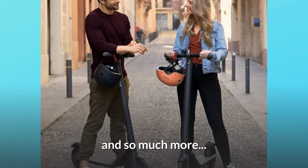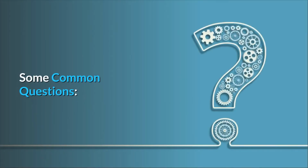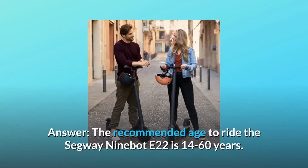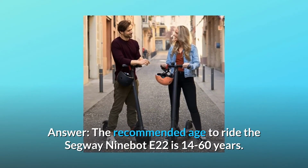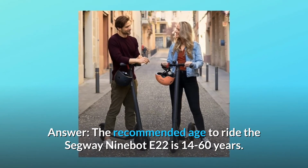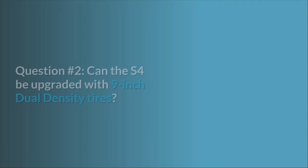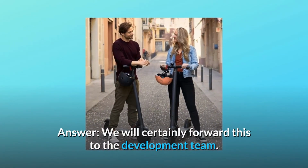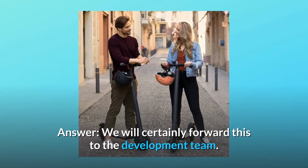And so much more. Some common questions. Question number 1. Can a 6-year-old use it? Answer. The recommended age to ride the Segway Ninebot E22 is 14 to 60 years. Question number 2. Can the S4 be upgraded with 9-inch dual-density tires? Answer. We will certainly forward this to the development team.